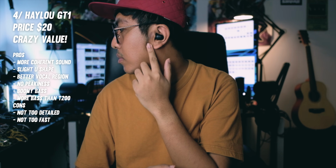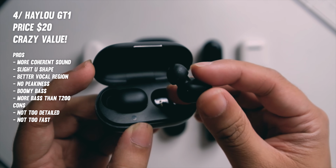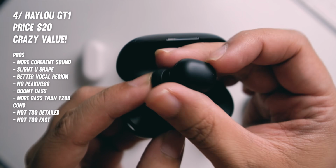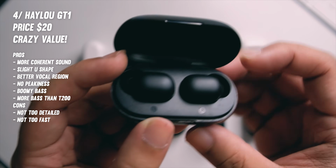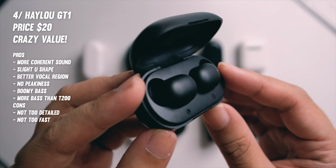The presentation here is more smooth compared to the T200. The T200 is more clean in presentation. The highs are less peaky, still has a lot of highs on top, but less shimmery compared to what you get with the T200. The mids are more detailed in this. Definitely the T200 has more kind of hollow mids. The bass quantity is similar. However, the detail overall is frankly lower compared to the T200. The T200 has better detail compared to these.